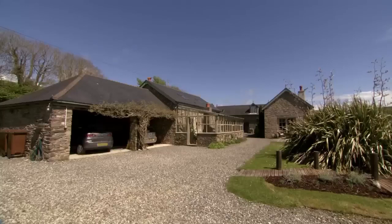I think he really likes it. He probably likes the rurality of it, I think. And it's unusual because I'm usually the one that goes with my heart and Will's the one who goes with his head. He's a sensible one. But I think at the moment, to me, it feels like we've swapped roles there a little bit.